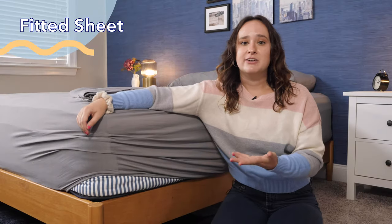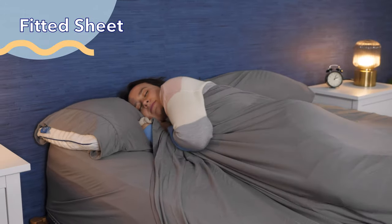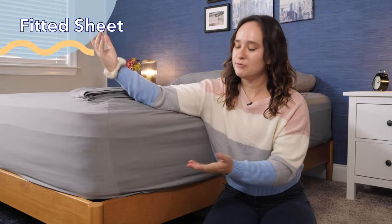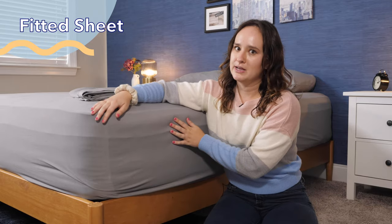And this is going to be really great, especially for people who toss and turn at night, because that can often cause the sheet to come loose and then eventually pop off. So that really durable elastic band is really going to be helpful for keeping it on the bed.